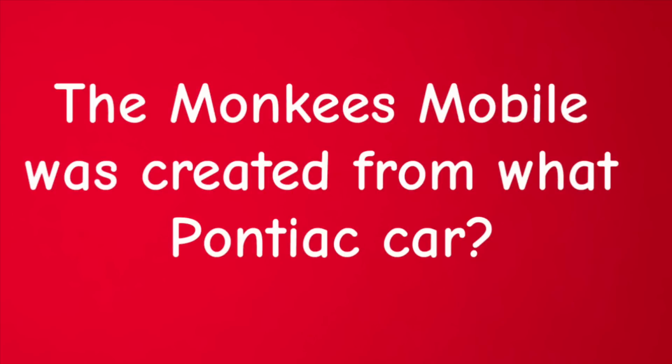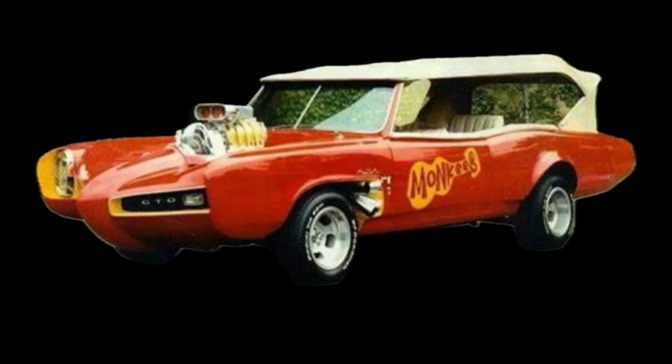Third and final trivia question. The Monkees Mobile was created from what Pontiac car? Well, that was the Pontiac GTO. The Monkee Mobile is a modified Pontiac GTO that was designed and built by designer Dean Jeffries for the Monkees, a pop and rock musical band and television program in the 1960s. In trying to promote the GTO, Pontiac was so worried that the band members would be driving other cars that they decided to give each and every one of them their very own Pontiac GTO.